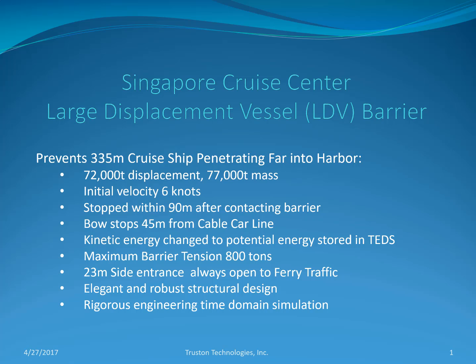This short video introduces the latest stage of design for a large displacement vessel barrier for the Singapore Cruise Centre. The aim is to prevent a 335-metre cruise ship penetrating far into the harbour. The vessel has 72,000 tonnes displacement with 77,000 tonnes mass, including the added mass. We've taken an initial velocity of 6 knots.